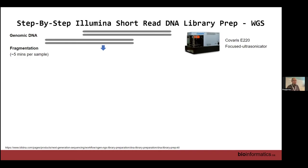In the lab, and you will see those instruments, you use a focused ultrasonicator. Usually it's a company called Covaris that does that. You can do it in a single tube or on a plate. You fragment them, and usually it takes about 5 minutes or so per sample.